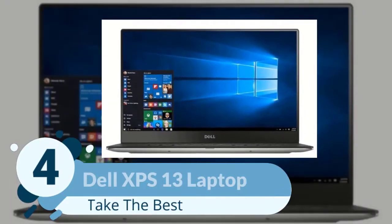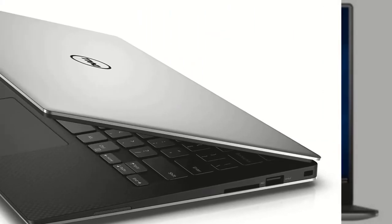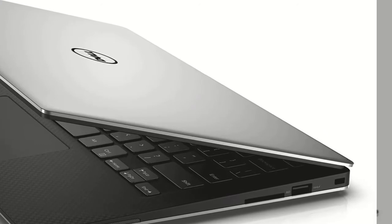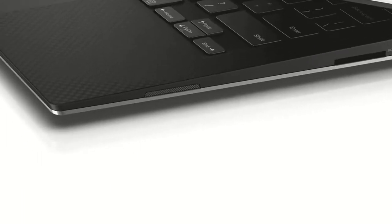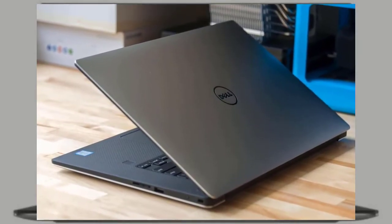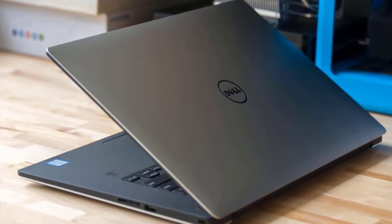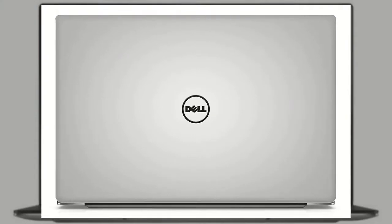Number 4. Dell XPS 13 Laptop. If the ZenBook is the Windows equivalent of the MacBook Air, the Dell XPS 13 is then the MacBook Pro Windows equivalent. If you have the cash and have been a Mac hater all your life, you can go for the Dell XPS series, which has basically the same premium feel to it as the latest MacBook Pro. In fact, in terms of performance and portability, the Dell XPS 13 is slightly better than the current MacBook series, leaving aside the monster 16 inches MacBook Pro, of course.